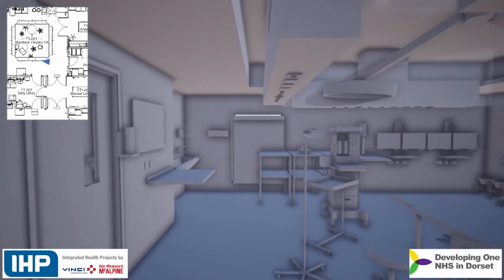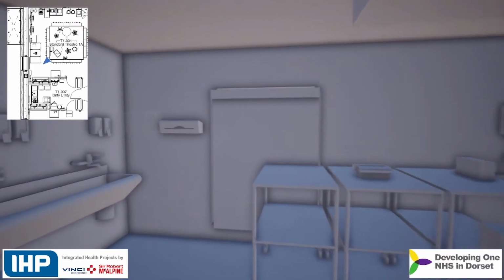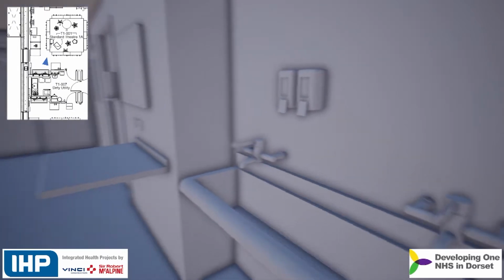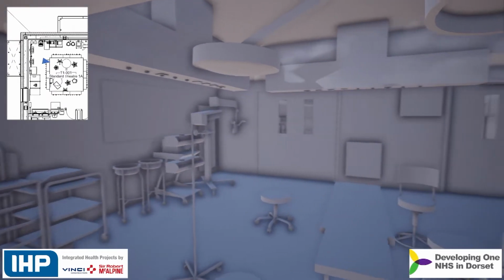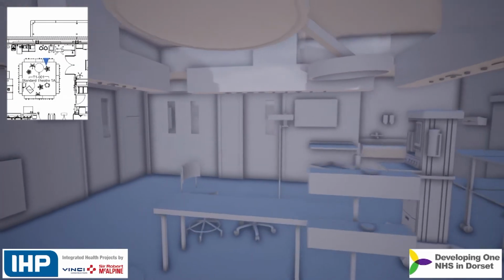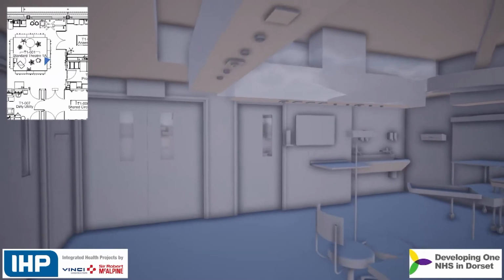The scrub room is within a recessed area of each theatre and is where the staff scrub, gown and circulate concurrently without risk of contamination from each other or the surroundings. As we move round the theatre, you can see the various items of equipment such as microscopes, computer equipment and lighting required in a modern theatre environment.